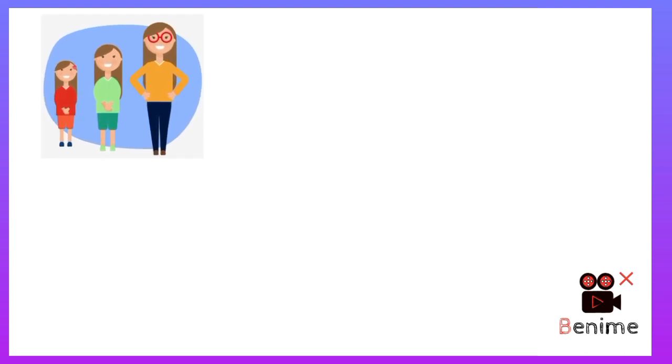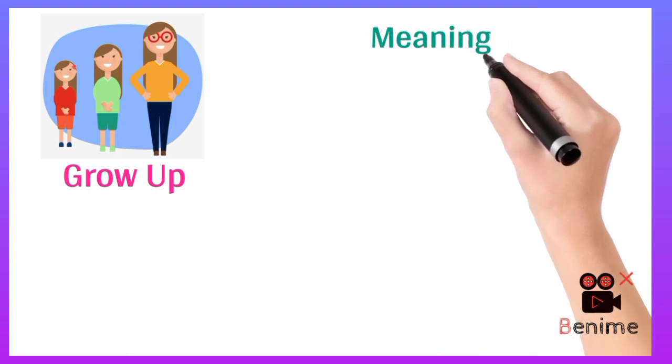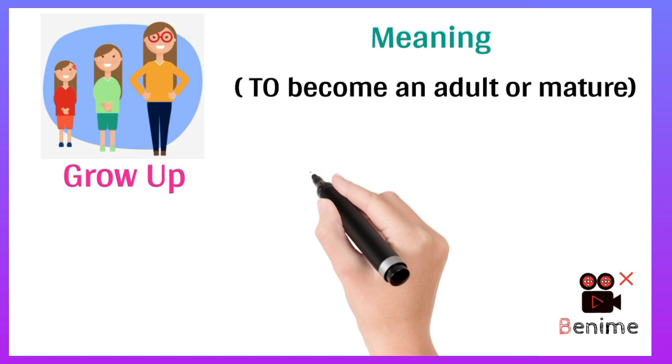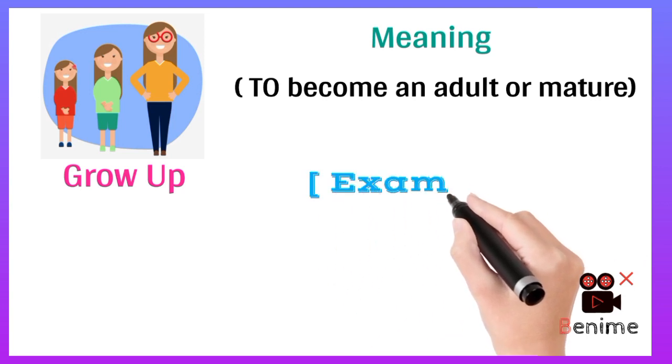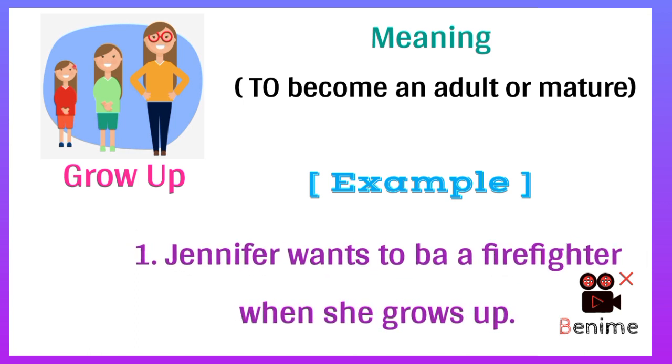And next we have grow up. Meaning, to become an adult or mature. Example, Jennifer wants to be a firefighter when she grows up.